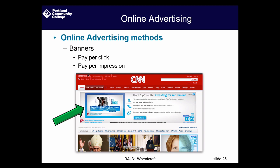The other is pay-per-impression. And in this case, it doesn't matter whether the person actually clicks on your ad. It's just how many people saw your ad show up on the website. And depending upon how well you know your market and can target your advertising, you will choose to use either pay-per-click or pay-per-impression.